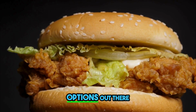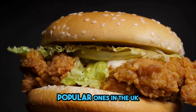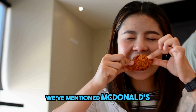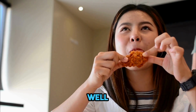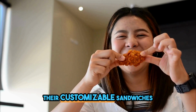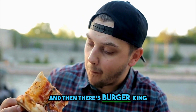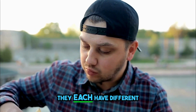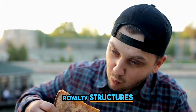There are tons of options out there. And each one comes with its own financial landscape. Let's talk about some popular ones in the UK. Yeah. We've mentioned McDonald's, but what are some other big names vying for those hungry customers? Well, alongside those iconic golden arches, you've got Subway with their customizable sandwiches, KFC and their finger-licking good chicken, and then there's Burger King, home of the Whopper. They each have different franchise fees, total investment ranges, and royalty structures. So let's break those down.